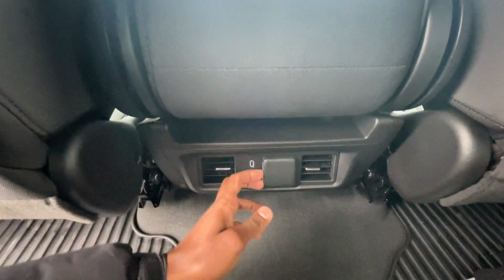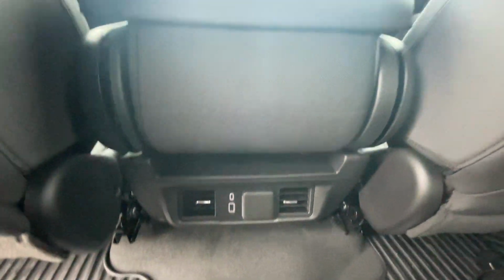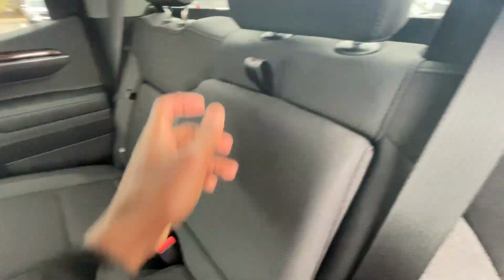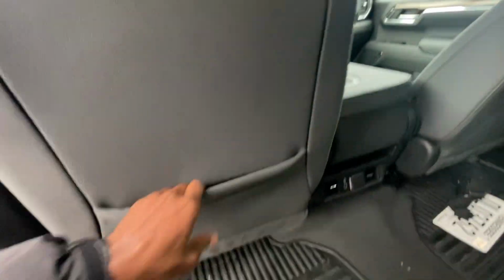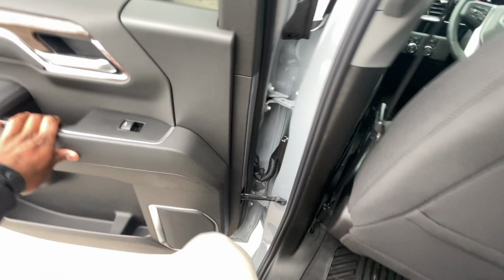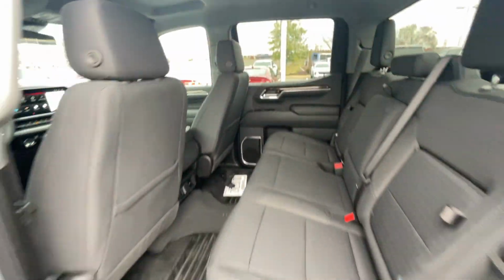So first and foremost, we have a 3-prong household plug-in with a USB-C and USB-A charge duo, which I'm not used to seeing in the Silverado Custom. That's only $2,000 less. And then the middle seat folds down there. We do have the premium LED reading lights, grab handles here, seat back pockets on both sides, and then with the seat up front adjusted for someone of my size, being 6'3", longer legs, plenty of space back here. And then with just how the roof caves up there, headroom is phenomenal as well.